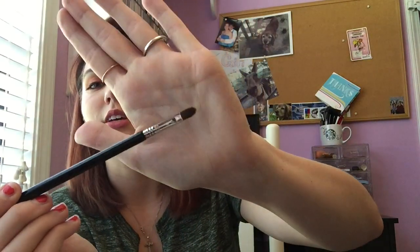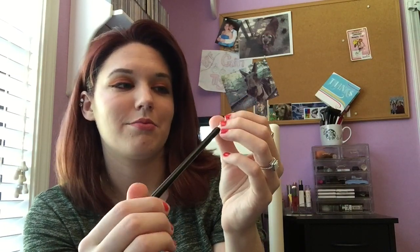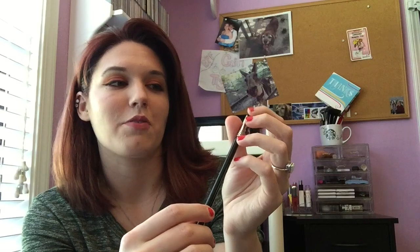The E56 is a large shader brush for the lid, and I usually find myself using this the most on, I'm trying to figure out which one, mainly just the outer corner of the lid up to the center, just to really pack color on here. I was skeptical about it at first because it's such a soft and smooth brush and there's not a lot of fray at the ends of it.